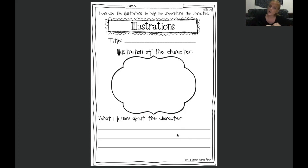And now if you chose to write about the lion or you chose to draw the lion, what do you know about the lion? Is he nice? Is he mean? What does he do that's nice? Or what does he do that's mean? What happens to the lion in the end of the story? Think about that and write a couple sentences. Again, how many characters are you choosing? Just one.